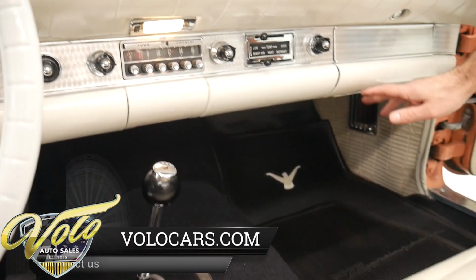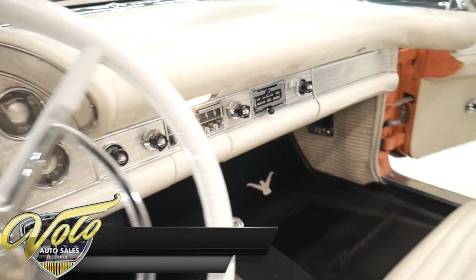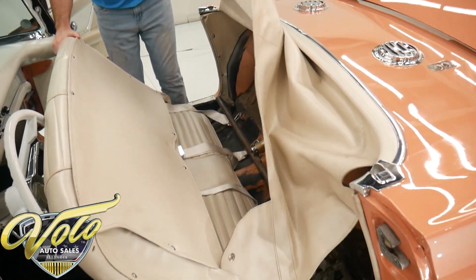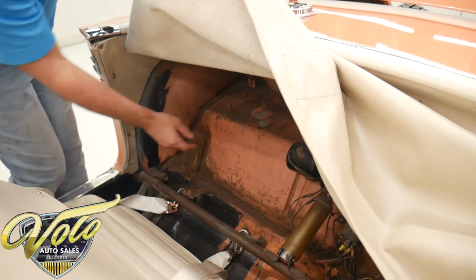Carpet was replaced, Thunderbird floor mats. They've added seat belts, seats all reupholstered. Has the cover. That's the power seat motor right there. And you can see this is the original color of the car. It's never been painted there.